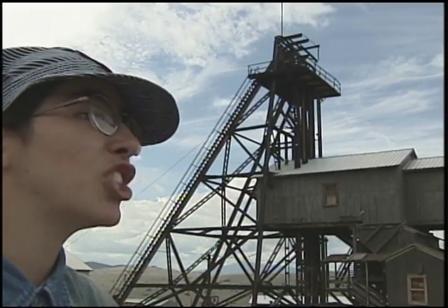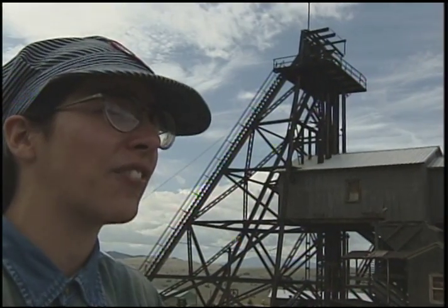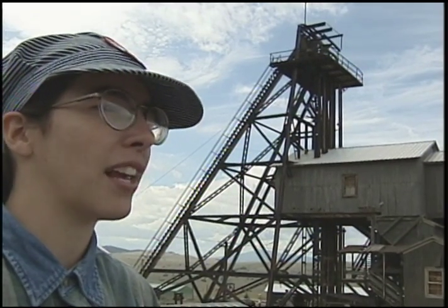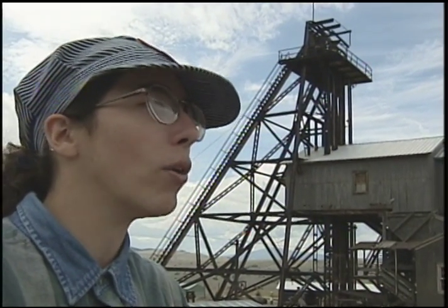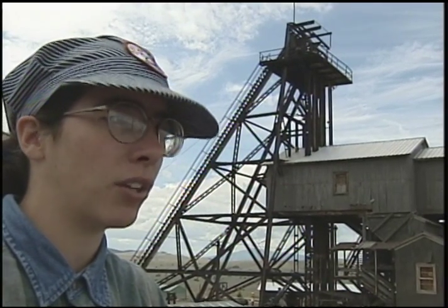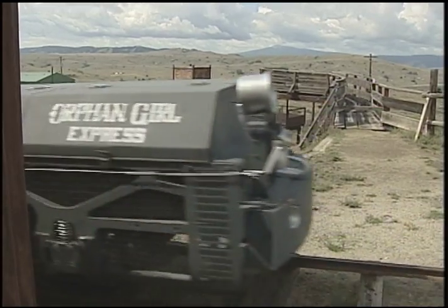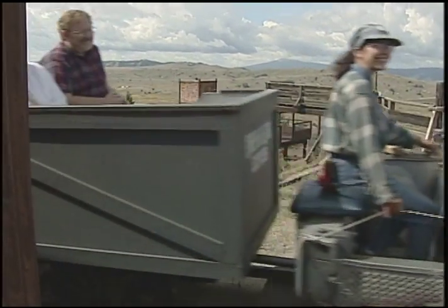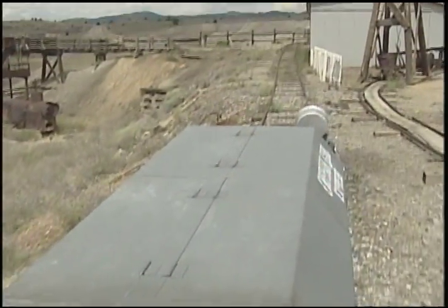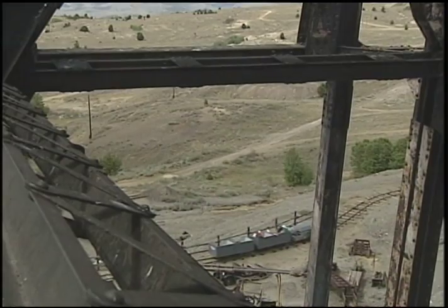Tried to make it interesting, add a little bit of dumb jokes and make people laugh and that kind of thing. Now, because she was shallower, her temperature stayed around 55 to 65 degrees inside. Very comfortable, especially compared to the hot boxes or sweat boxes, which could reach over 100 degrees inside. The train averages about 20 miles per hour and makes 6 stops along the route.